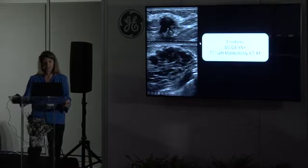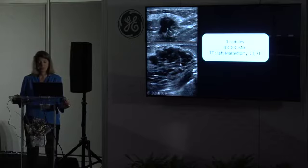And here are at least two nodules which were found on ultrasound, and it was again a grade 3 carcinoma with a positive lymph node, and she had mastectomy, chemotherapy, and radiation therapy. And at the end, in the final histology, there were DCIS and malignant infiltrative carcinoma.